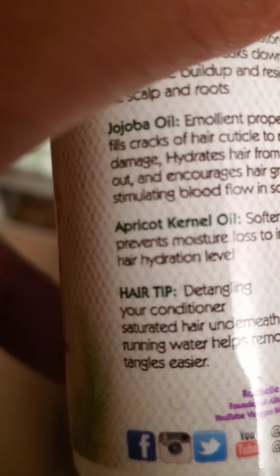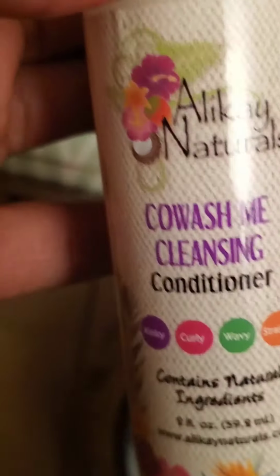Did they say you can detangle with this conditioner? I mean, I guess. You know what? I'll try detangling with this. Formula consistency.